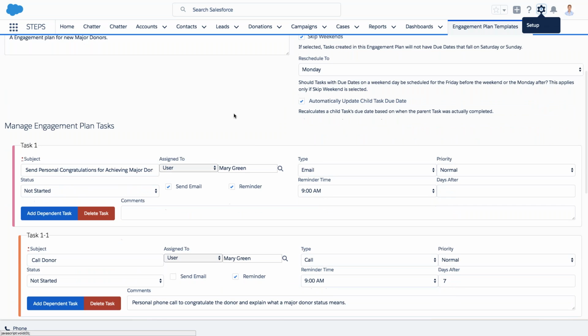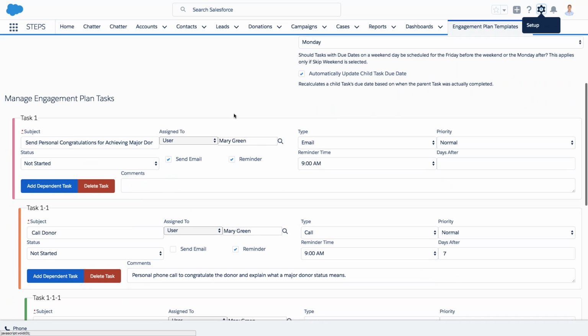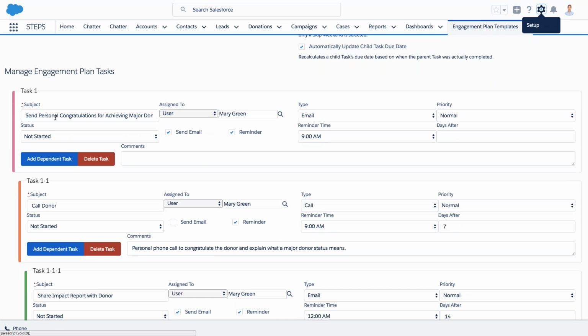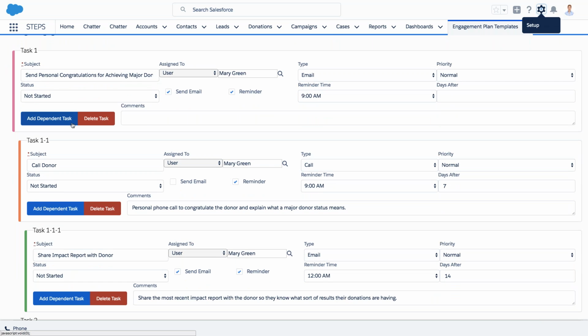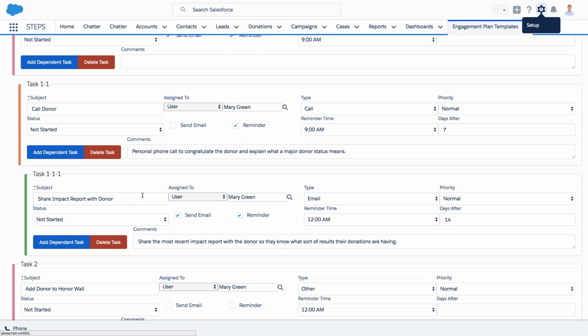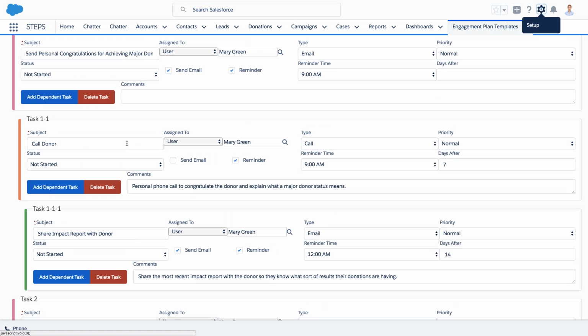What I mean with that is you can have tasks that are dependent on each other. So, I have task one here, saying congratulations for achieving, in this case, major donor, but she hasn't yet. After that, we want to call the donor, and then we want to share an impact report with the donor. So all these are dependent on each other, because we can't do a call to the donor until we have sent the congratulations email or letter directly to them. All these, again, get updated every time that you complete one.